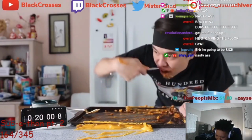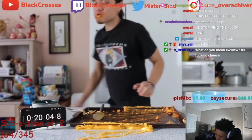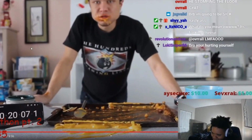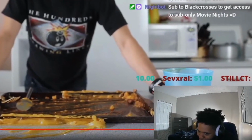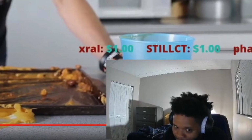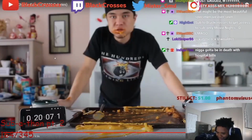Oh my god, that's disgusting. That's actually disgusting. It's cheese. No, bro, the fact is that he's eating whole globs of cheese. It's a whole glob of cheese he's just shoveling in his mouth. Is that not disgusting? Is that not disgusting?